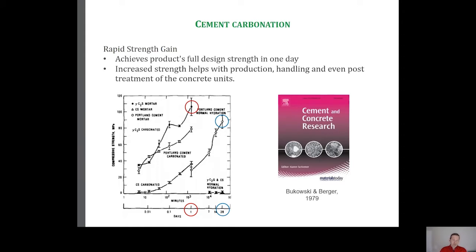And when you talk about manufacturing from our standpoint, moving it around, handling it, treating the units, all that kind of stuff, that is better if the units are stronger. Typically we'll wait a week plus before we do things to concrete. This may allow us to expedite some of these processes, or move it to site even quicker.